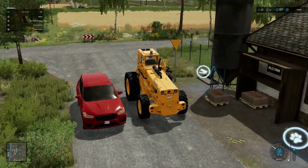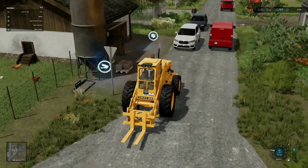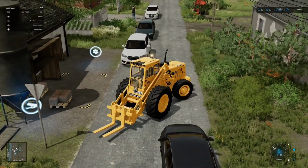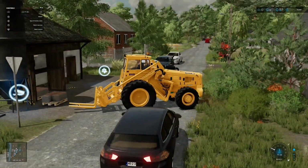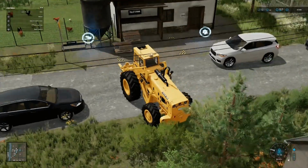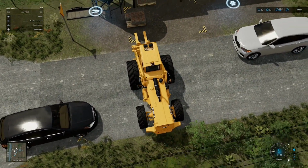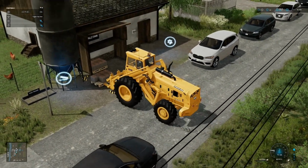So this is going to be a bit complicated with the traffic around here. We're just going to have to wait for an opening. Geez. Okay, well, too bad. You guys are going to have to wait just for a second so I can grab this pallet right here. Yeah, you're going to have to wait. Sorry, not sorry. So let's get these loaded up.